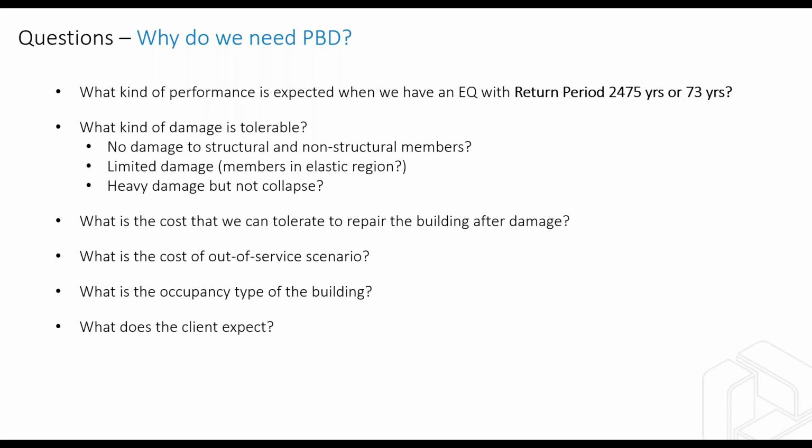Another question can be, what kind of damage is tolerable for us? No damage to structural and non-structural members, limited damage, heavy damage but not collapse. What is our tolerable damage? And also, what is the cost that we can tolerate to repair the building after damage? The conventional design philosophy tries to ensure the life safety of the people living in the building, but the building can be damaged. Because of economic considerations, this damage must be repaired. So what kind of cost can we tolerate to repair the building?